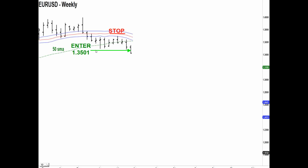We could have entered actually last year at 1.3501. Now this was well before the euro dollar fell out of bed, for all you currency pair traders. For those of you who don't follow, the euro dollar has been going straight down for the latter part of last year into this year, and it's still struggling, trying to form some type of a bottom. So we didn't know that this was going to happen. The market told us. Why? Because we were below that Bollinger Band setting, and we had closed below and made a short-term low below the 50-period moving average. So that was our point of entry.